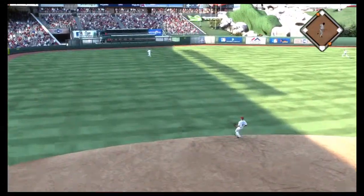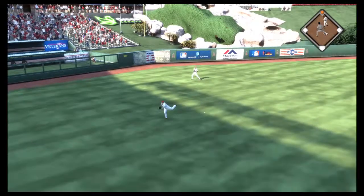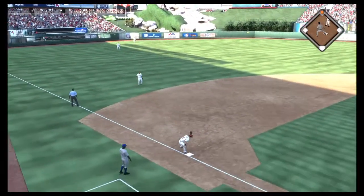He goes the other way with a fastball as this is hit well out toward deep left field. Hamilton has to retreat a bit, but he gets there for out number 1.